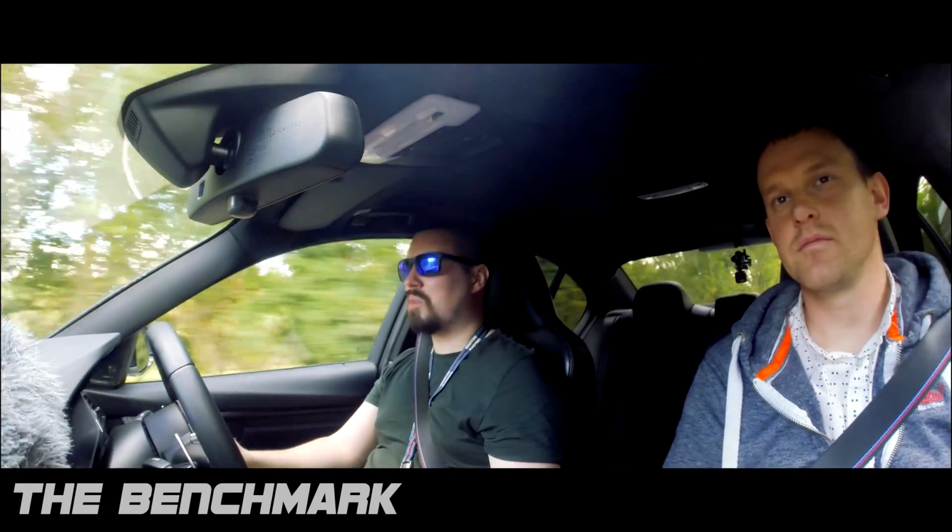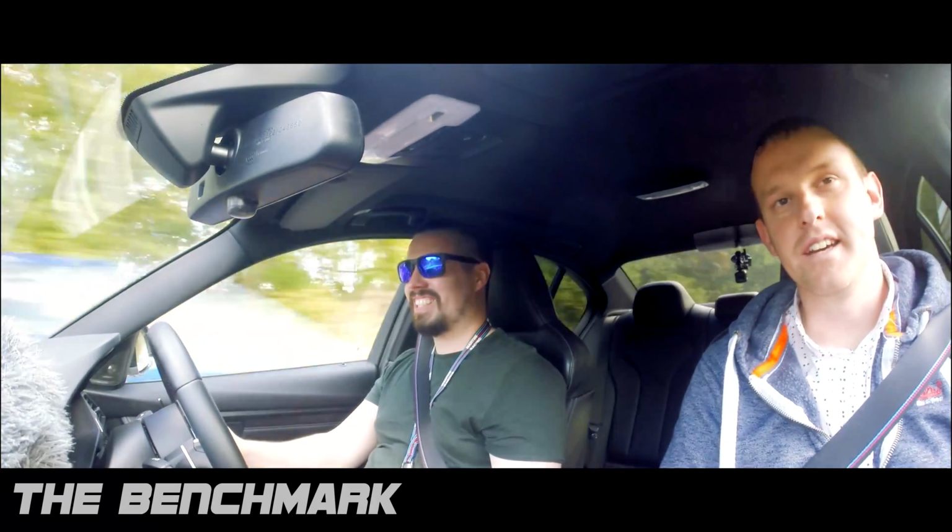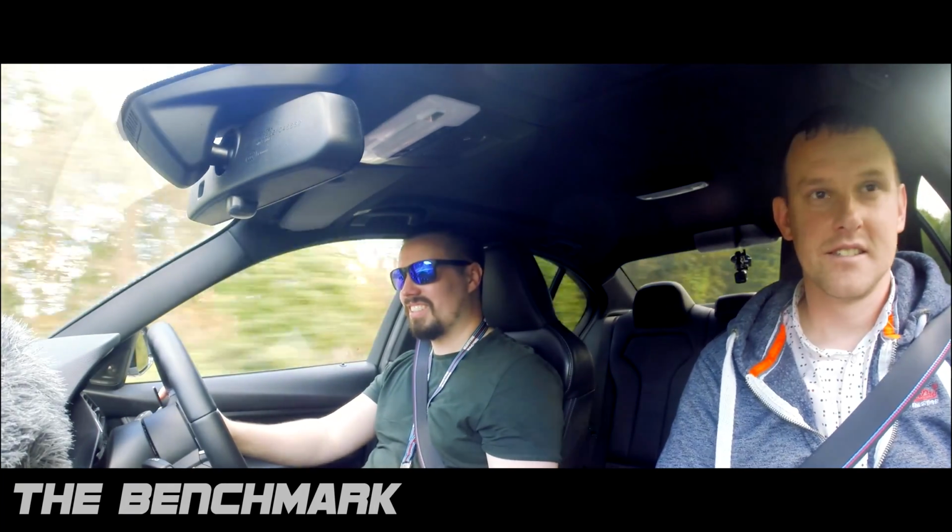Exactly. Carbon roof though is pretty cool. Yeah. It's nice. So it shaves a couple of kilos. Yes, every little helps. I could do with shaving a few kilos.